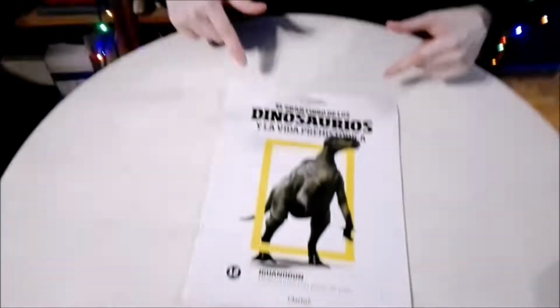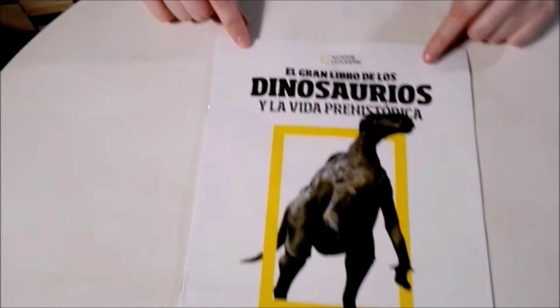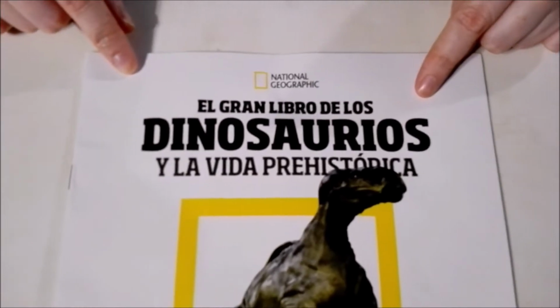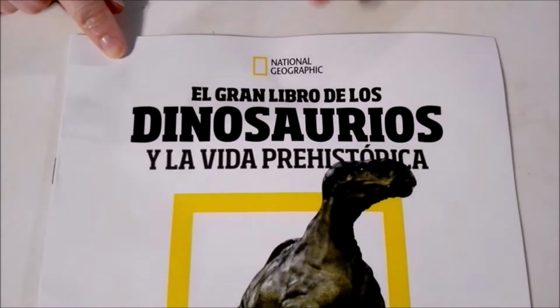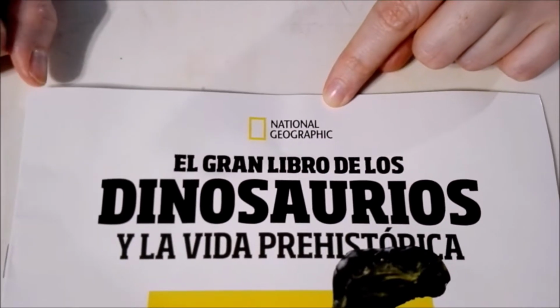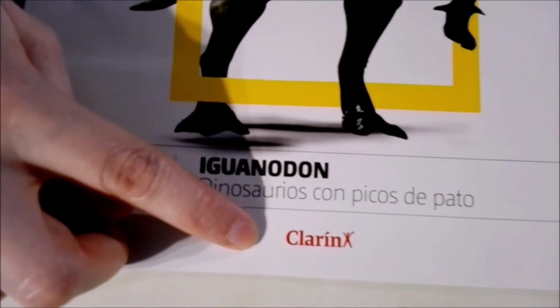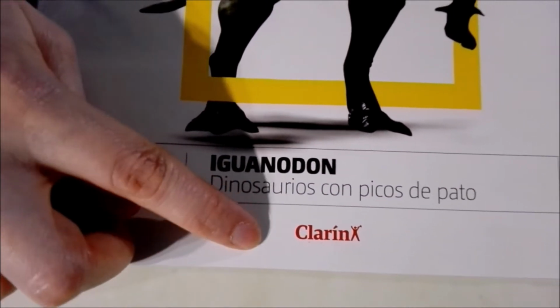Okay guys, so we have everything out of the initial plastic, and now it's time to check out the magazine. So let's go ahead and mosey on down here. Up at the top, we have the title of the collection, The Big Book of the Dinosaurs and the Prehistoric Life. And guys, this collection is from National Geographic, and it is distributed here in Buenos Aires, Argentina by Clarin, which is a newspaper from here.